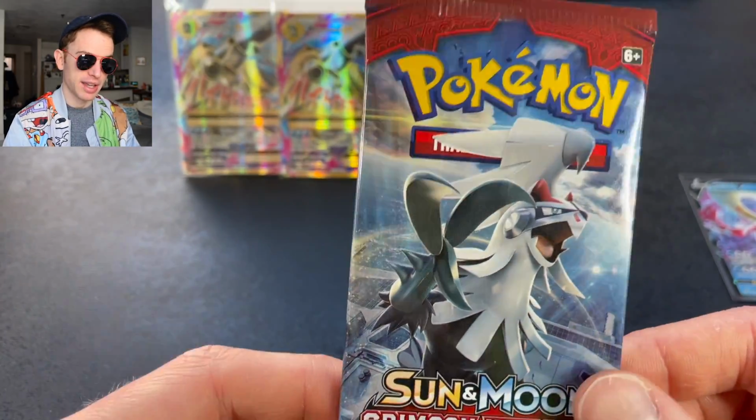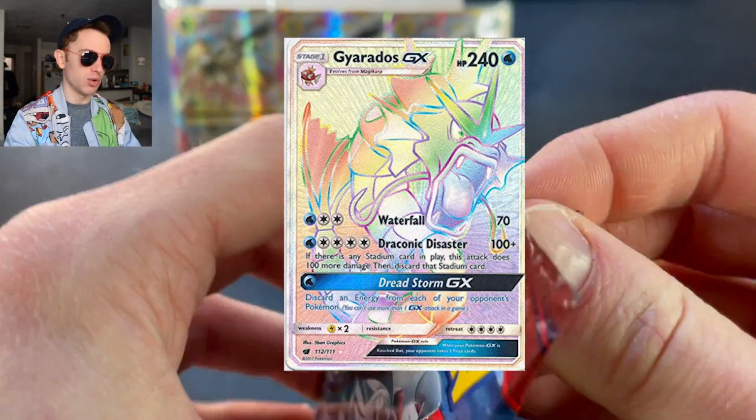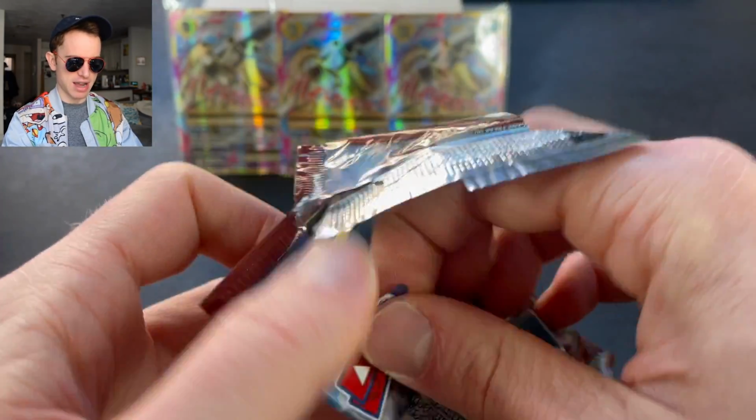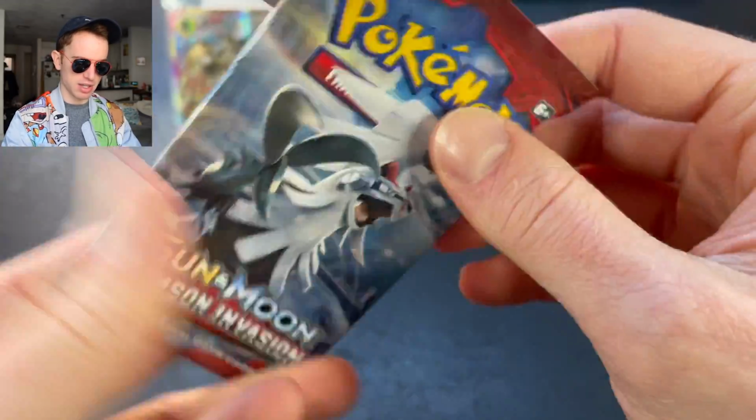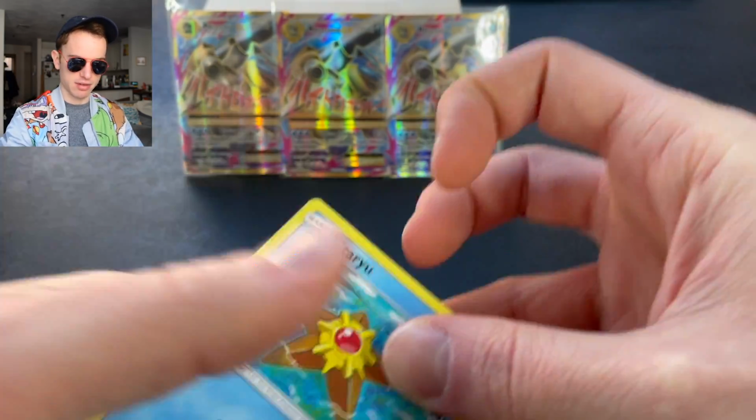Next pack I have, not the most super exciting, but there is a Gyarados in Crimson Invasion. And if I could pull the Rainbow Rare Gyarados, I think it's basically the only good card in the set that everybody wants. So if I could pull the Gyarados right after looking at the shining Gyarados, that would be pretty cool luck. I always like to do things like that. Let's see if we can get the Pokemon right after looking at it. But let's see, can we do it?